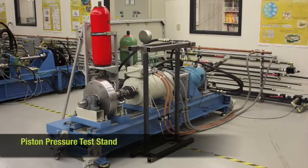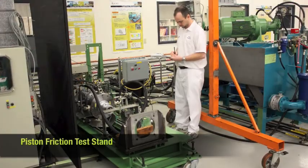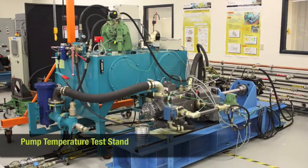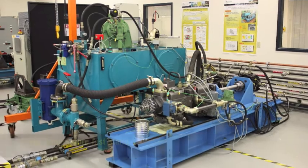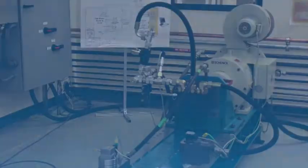These stands include a piston pressure test stand, a piston friction test stand with its associated data acquisition system, a pump temperature test stand, and a pump efficiency test stand.